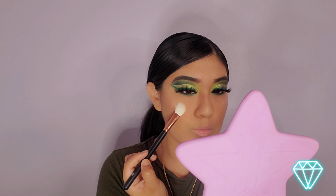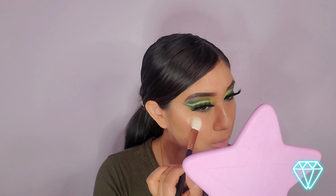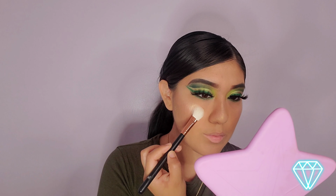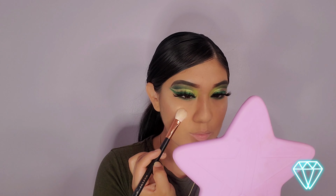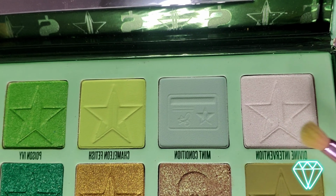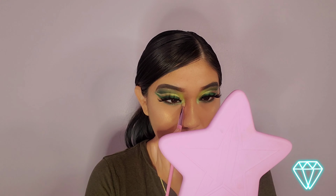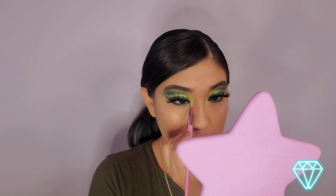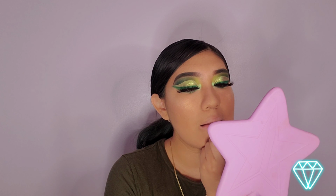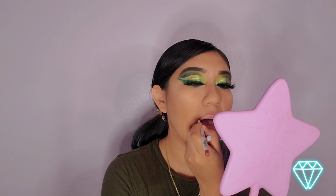For my highlighter, I'm going to use my Anastasia, of course, Iced Out. Do y'all see that gold? Look at that. Y'all know me and y'all know how much I love highlighters, so I do go over it a couple times. And not going to lie, I do apply some setting spray just to boost up the shade, because it's just so blinding. For my inner corner, I'm going to go in with Divine Intervention, and let me tell you, I'm blind. Do you see that? That was so blinding. I love that green. It literally took my look from 0 to 100 real quick.